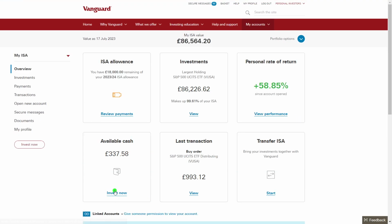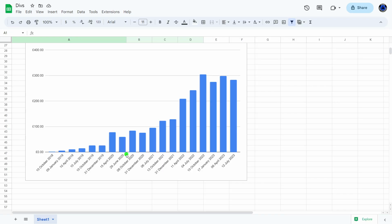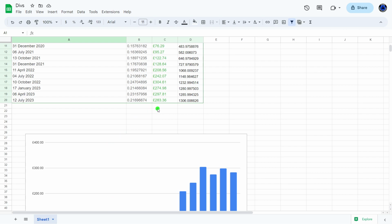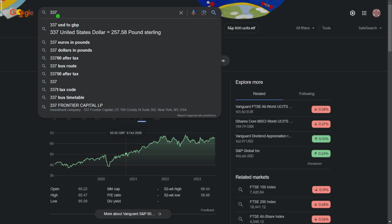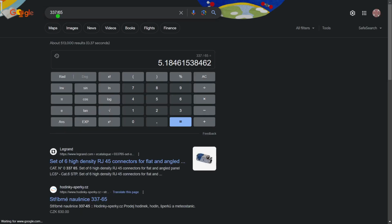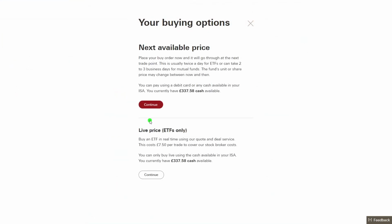And if we go to the invest now, we have 337 in cash. I got paid around about, well, actually, I can just go to my sheet here. I got paid 283, and with this being around about 65, that means I can purchase about 5 shares of VUSA. So if I have 337, I could probably do the maths, but why not when I can do this? Divided by 65, I can actually purchase 5 shares of VUSA. So what we'll do is we'll click continue.